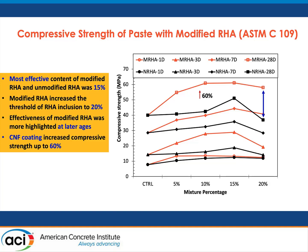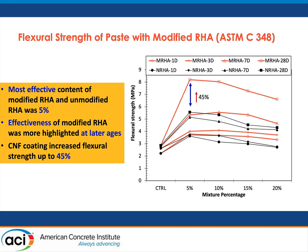And the other thing that we can refer to here is that for both uncoated rice husk ash and coated rice husk ash, the amount of 15% was kind of a threshold. However, when we added carbon nanofibers on the surface of rice husk ash, we could increase that threshold up to 20%. This is also another advantage of coating carbon nanofibers, that we can use rice husk ash in higher dosages. But more importantly is the performance of this coated rice husk ash on flexural strength of paste. And so we did the flexural test according to ASTM C348.